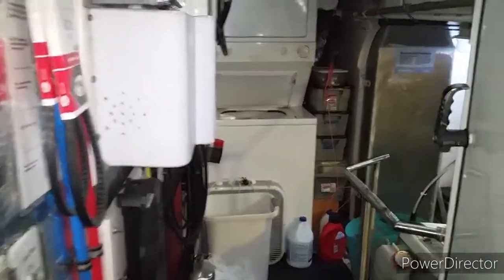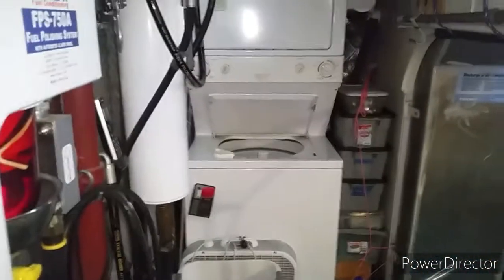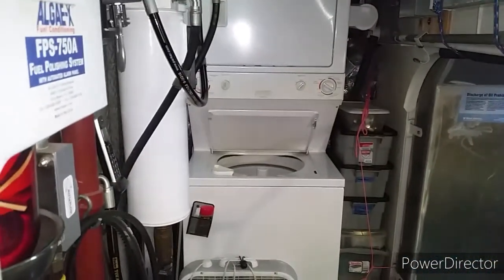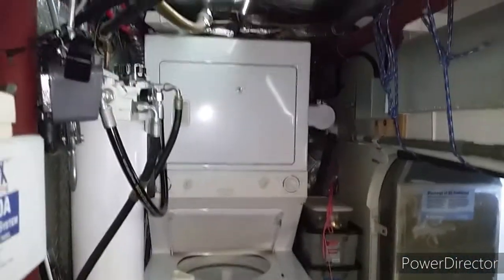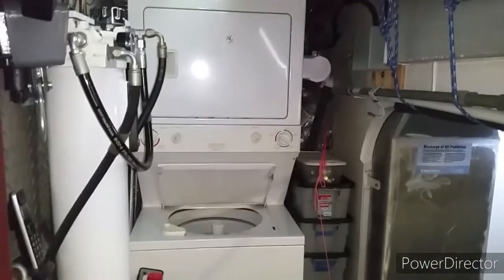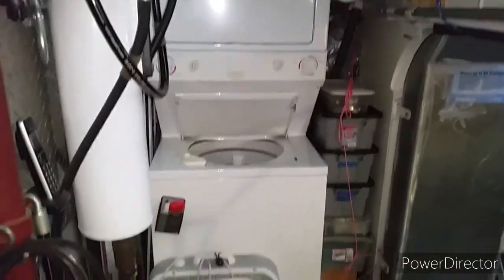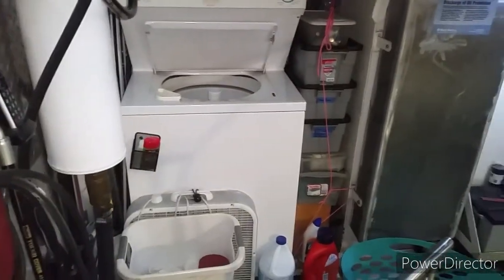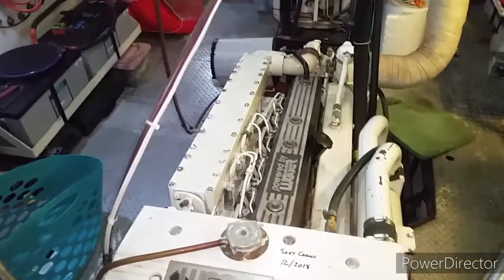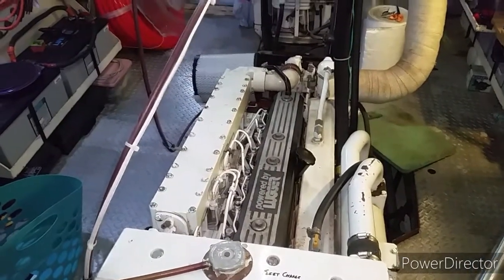Okay, and here's the final stop on the tour, which is the engine room. Inside the engine room is where the washer dryer lives. And our boat is unusual in that the engine room is actually tall enough that you can stand up inside, at least in this part here. And that really makes it easy to use the washer dryer. Here's the engine. The engine's name is Larry. Larry the Lugger. We love him.